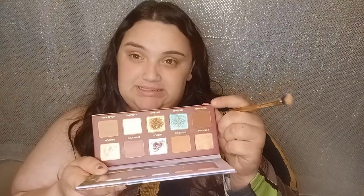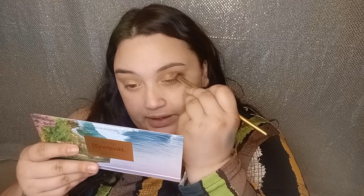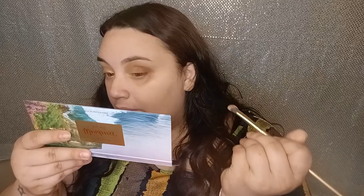Next, we're gonna grab this deep chocolatey shade called Overnight, and we're gonna really implement that deep brown into the outer and a little bit into the crease as well. That way there's a little bit of definition. There is kickback on the shade, but it's okay. So pretty. I like this a lot.